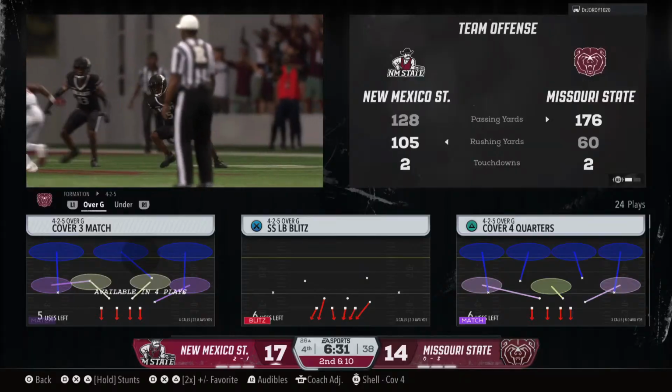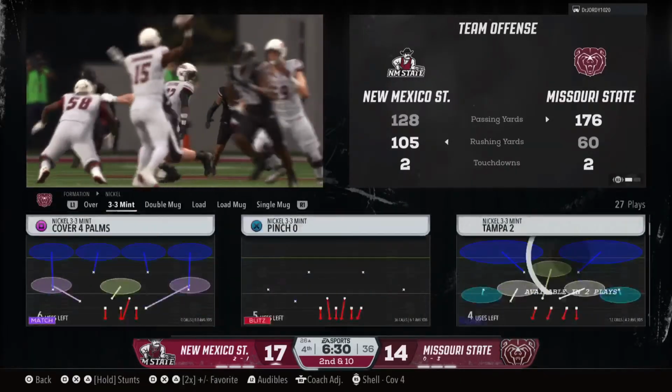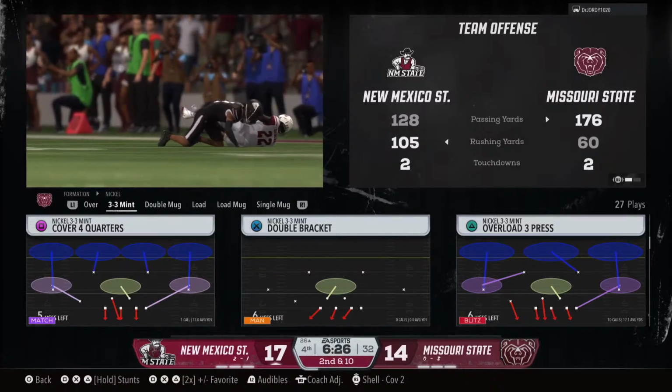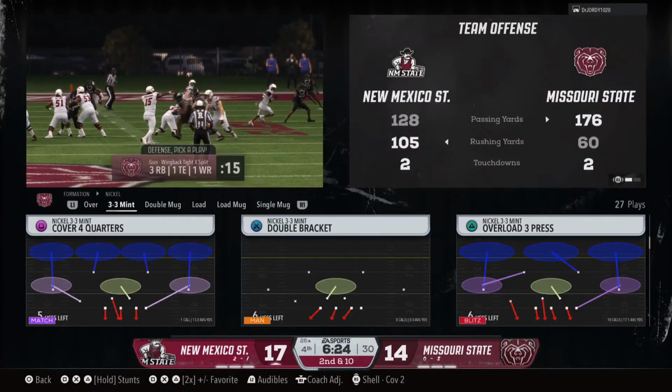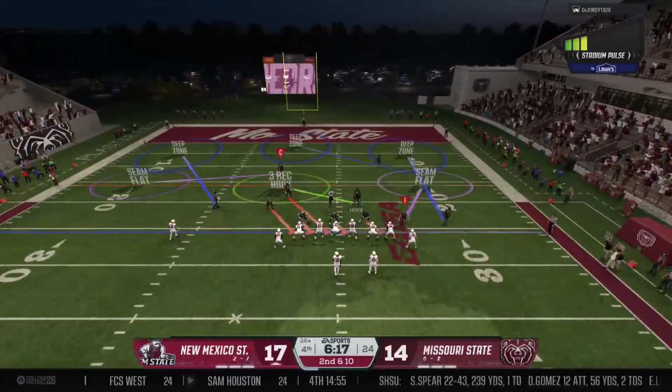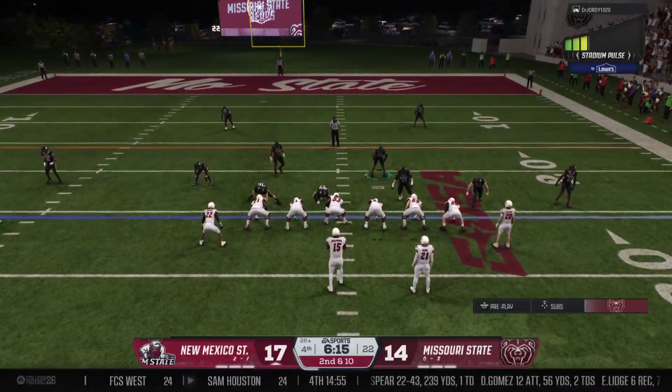And that's a really good job by the defense understanding leverage. I can't let that fast guy get outside of me towards the sidelines. Nice job expanding with him and then going and making a tackle. One of the hardest things to do in football is tackle guys in the open field. Great job going and getting him on the ground.